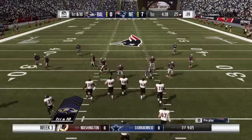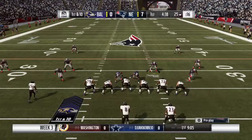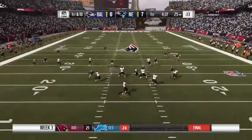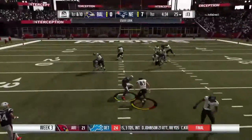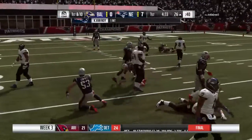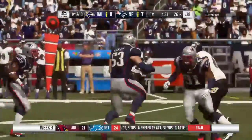Jackson and the Ravens come up now, 1st and 10 at their own 25-yard line. Here we go now. Jackson on 1st down. And he fires one that's intercepted. Picked off at about the 31. And he brings it back to right around the 26-yard line.